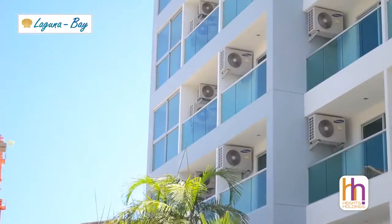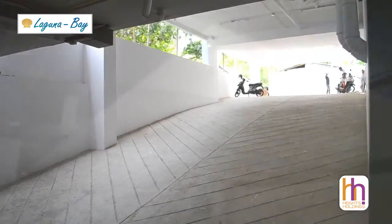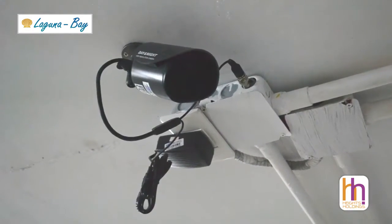With structural integrity and engineering mixed with modern design features such as this atrium, Laguna Bay 1 really is a great home style choice. There's underground car parking, luxury reception area with concierge service, as well as 24-hour security for your peace of mind. So Laguna Bay 1 is now ready to move in.